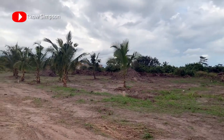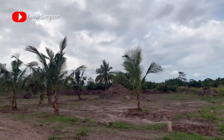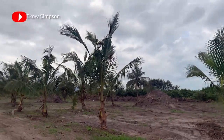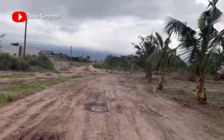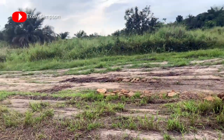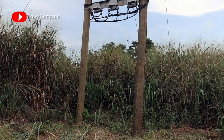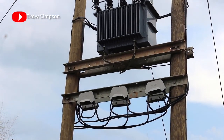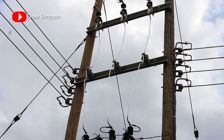Oh, this looks nice. The person has cleared the plot. I think it was recently cleared, maybe two or three weeks ago, because the weeds are coming up again. And you can see the heap of sand from the clearing. And the road looks nice too. When it rains, it's crazy. Look, this place is muddy. Hey, let's not forget, the light post is being worked on. Yes. Ekow Simpson, connecting Africans in the diaspora to the motherland.